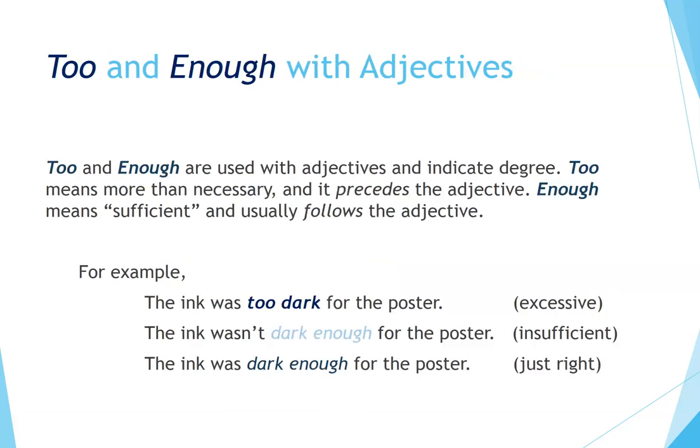Too and enough with adjectives. Too and enough are used with adjectives to indicate degree. Too means more than necessary, and it precedes the adjective. Enough means sufficient, and it usually follows the adjective. For example, the ink was too dark for the poster. Excessive. The ink wasn't dark enough for the poster. Insufficient. The ink was dark enough for the poster. Just right.